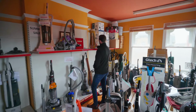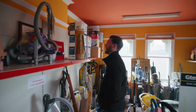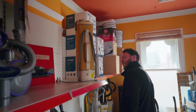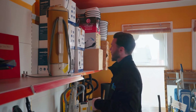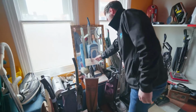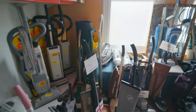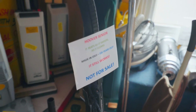What's this? Is that a vacuum? Yeah, vacuum. Easy. How old's that? Does it not say on that one? No, it must be old. There's some signs on these ones behind you. Not for sale. 109 years old. Amazing. And this one on the left-hand side, 1950. Not for sale. Are these expensive to buy?